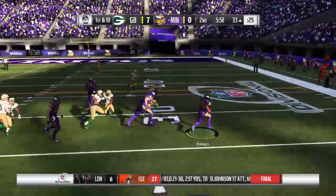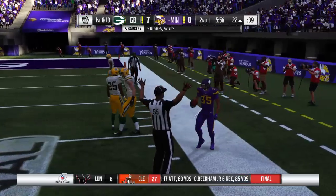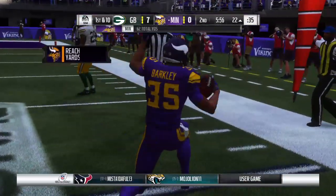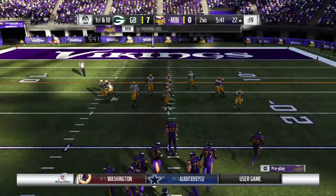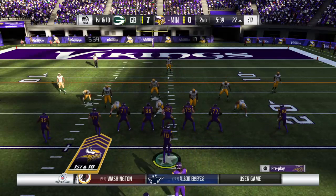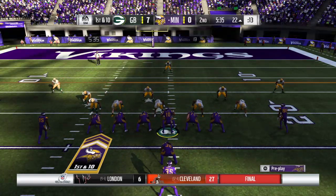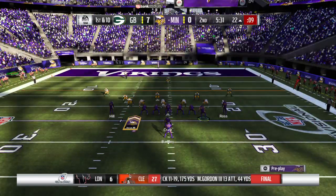A toss out to Barkley. He's going to go out of bounds, but he takes this one down just shy of the 20. Back-to-back nice plays, 12 yards that time and a first down. But they're getting ready to go to work now in prime real estate after that last run. Found his spot and picked up nice yardage, didn't he? And now he's got him knocking on the door of the red zone. Watch him now, Barney.